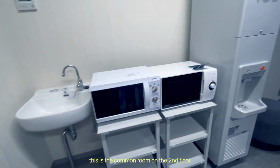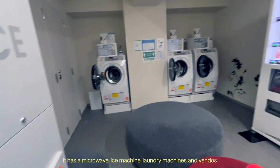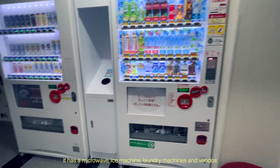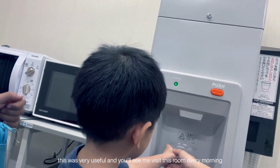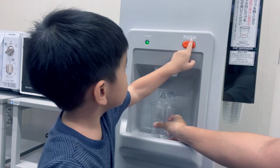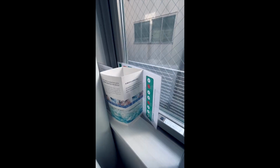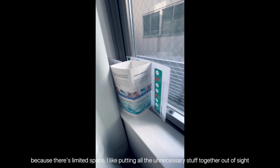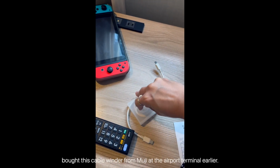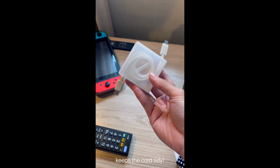Ito yung room sa second floor, parang common space. May microwave, may ice machine, laundry machine, and vendos. Let's get some ice. Just leave it there and then you press the button. Thank you. Let's do our secret hacker research. Yes, we want that.